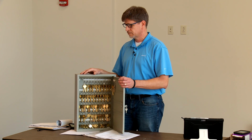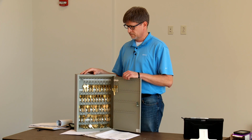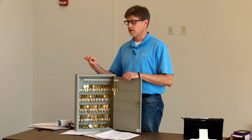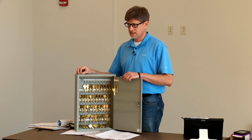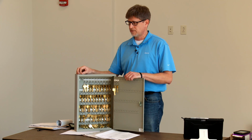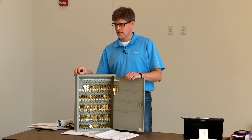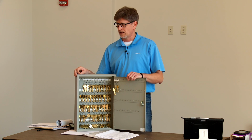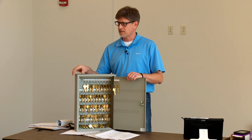So, for instance, A2, there's only one door key. That doesn't tell you the number of keys that it is. That tells you the doors that are keyed to A2. The only one keyed to A2 is 116A, which is the west stairwell.